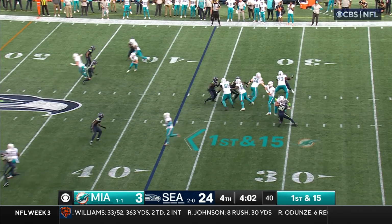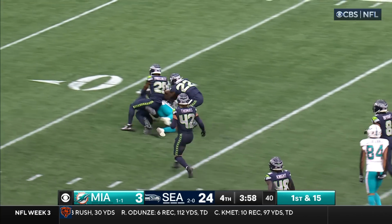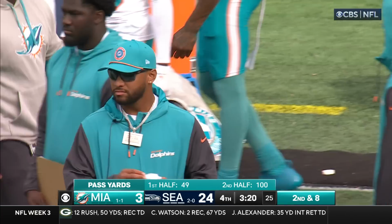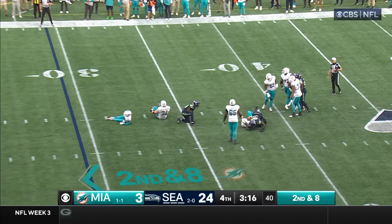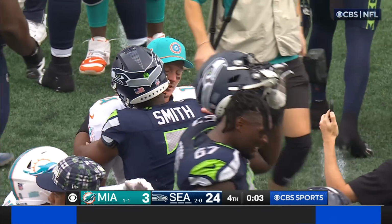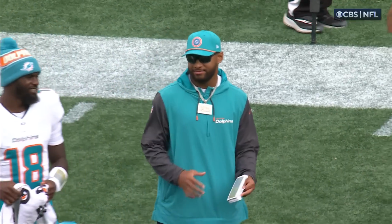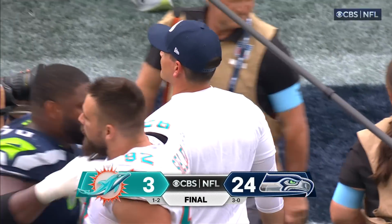1st and 15. Boyle. And caught right here by D. Estridge. Waived by Seattle last month. And 2nd and 8. Jackson a block. Holding him up. Flags and a sack. And that was by Reed. Miami will fall to 1-2. And again, we have no word on Skylar Thompson. Seattle has won it. They're 2-0 at home.